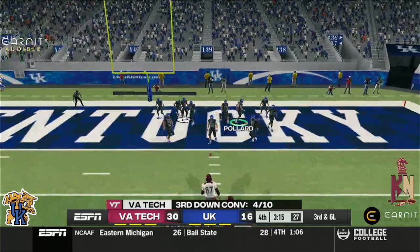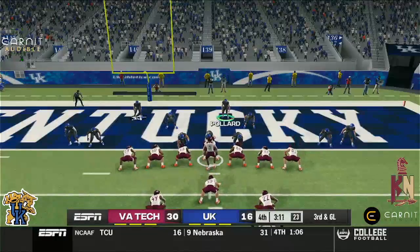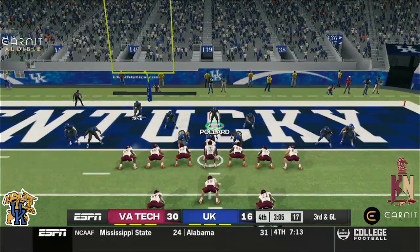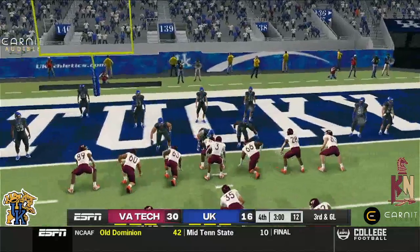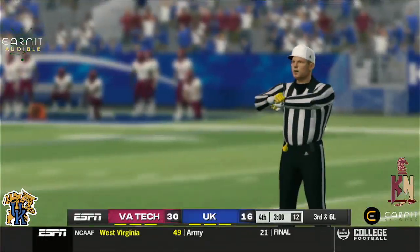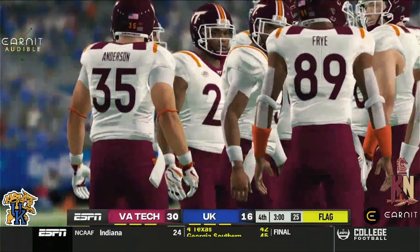Double tight. Check, check. Left up. Flags are all over the place, and they'll blow it dead. False start, offense. They'll line up for another 3rd down play because of the penalty.